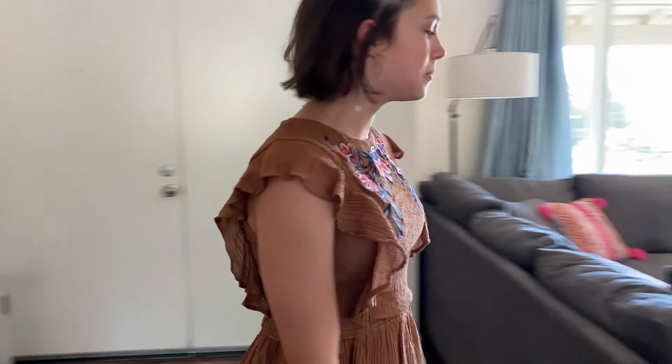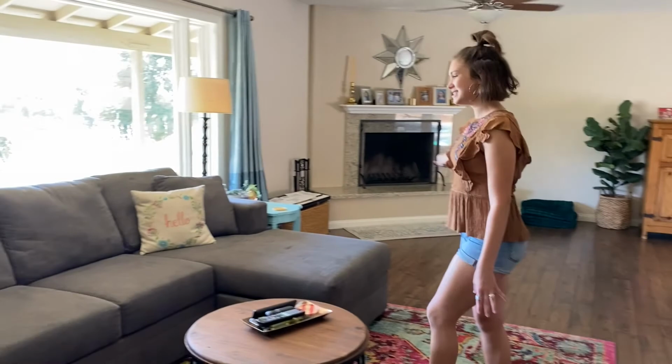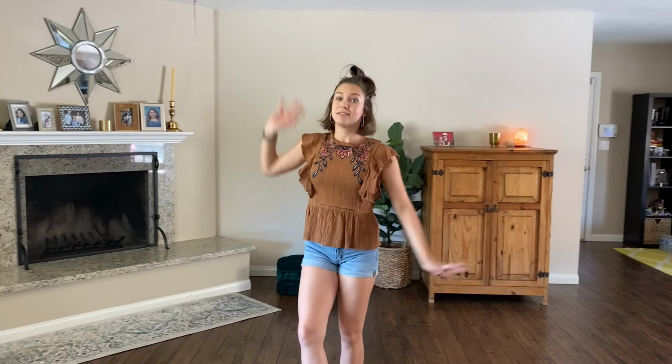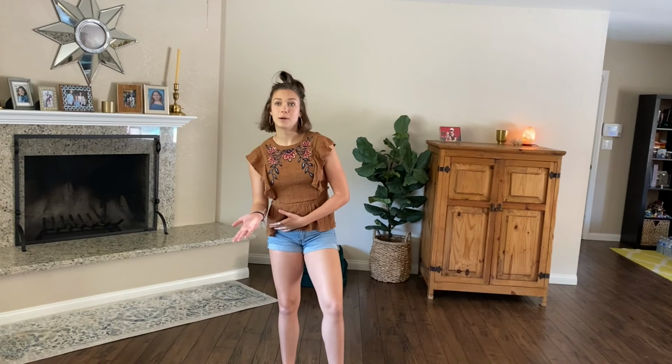Okay, so now we're moving into my living room. We have my lovely sofa. I love it so much, it's so comfy. And then this is the dance floor. This is where my sister and I do all of our dancing in quarantine. That's where we do our performances, all of our lovely stuff.